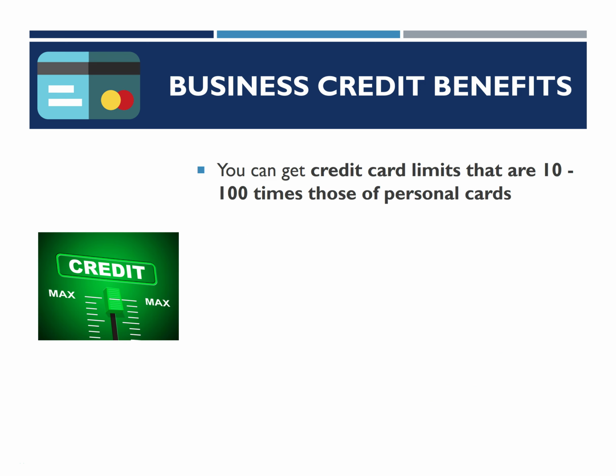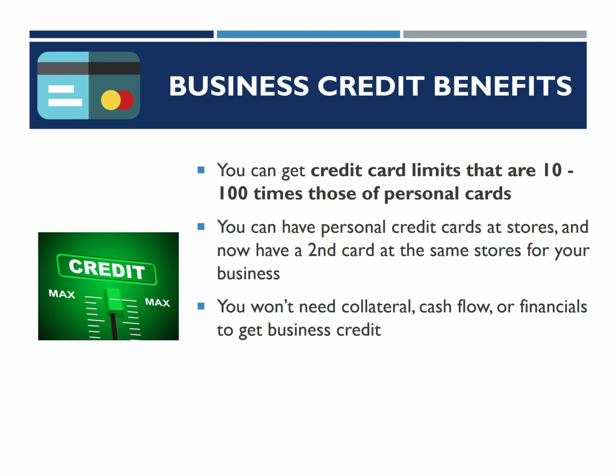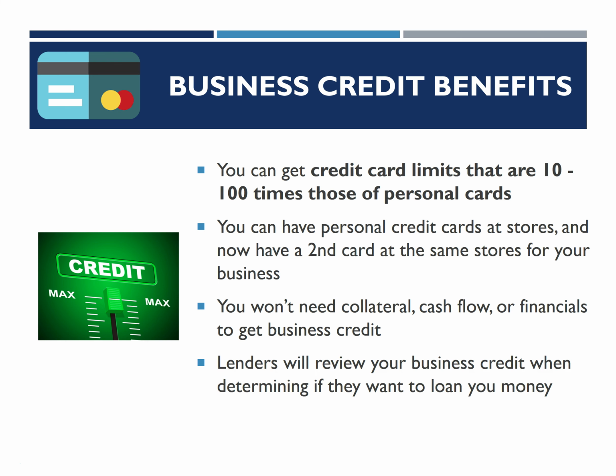Here are some business credit benefits. You can get credit card limits that are 10 to 100 times those of personal cards. You can have personal credit cards at stores and now have a second card at the same stores for your business. You won't need collateral, cash flow, or financials to get business credit. Lenders will review your business credit when determining if they want to loan you money. And anyone can pull a business credit report.